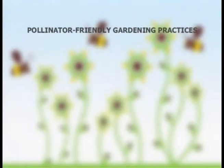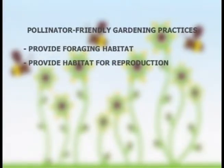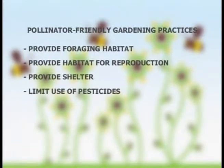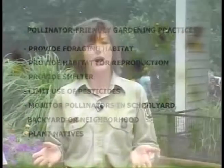Now, here are some pollinator-friendly practices that you can do. First, we can provide foraging habitat, or that's actually a place that pollinators search for and eat food. Next, we can provide habitat for reproduction and also for shelter. Also, we can limit the use of pesticides in our gardens. We can also monitor for pollinators like what we're doing with Bee Hunt. And then finally, we can plant natives, plants that are local to your area. So now we're going to talk about each point.